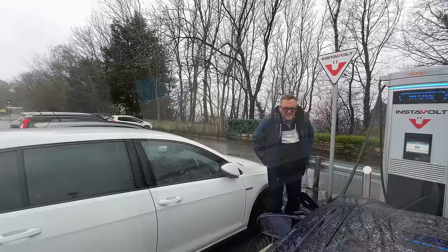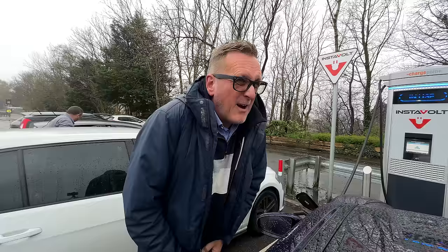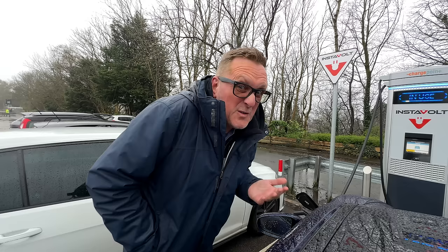Right, I can use the mobile app to notify me of when it's charged, but my Porsche app will do that anyway. So we're going to nip into Booths and see whether they've got any loos, and then probably have a coffee or something just to while away the time, which is what you do when you're an evangelist, when you own an EV.